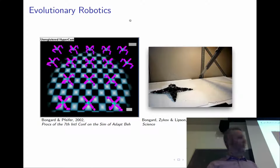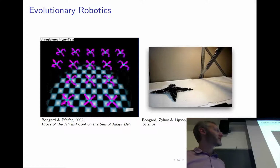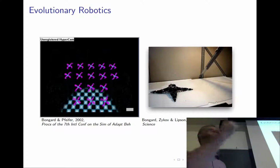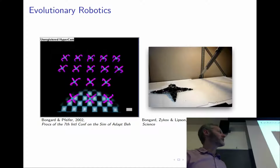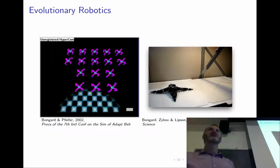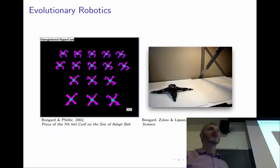Here's another example. Here's a different sort of way of viewing this process. Here you can actually see all 16 robots at once. At this point in the evolutionary process, all of these robots are basically like cousins of each other. They're very, very genetically similar, which means they act very similarly.